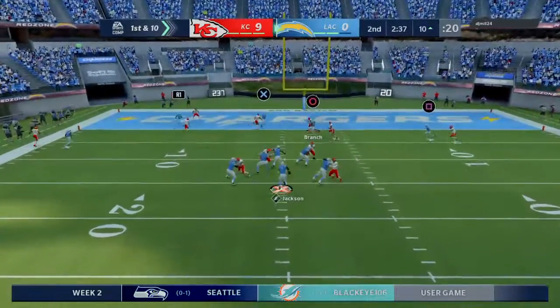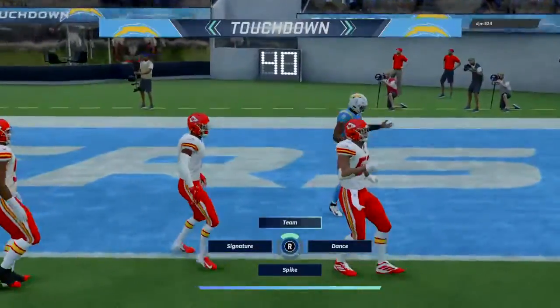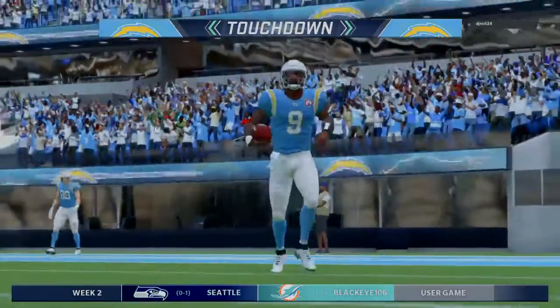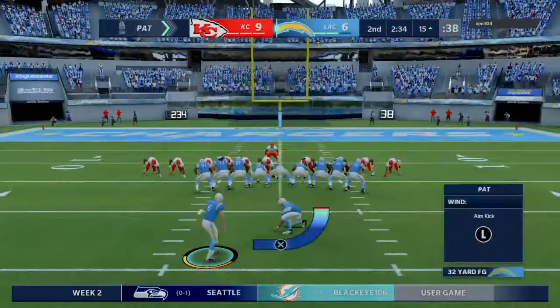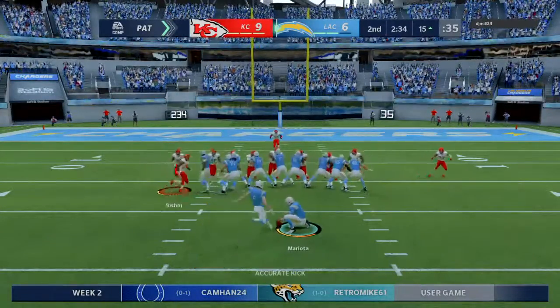From the gun, Jackson eluding the pressure right. And he takes it in for a Charger touchdown. Jackson, his 4th touchdown on the year. And the Chargers are able to make this a close game again.